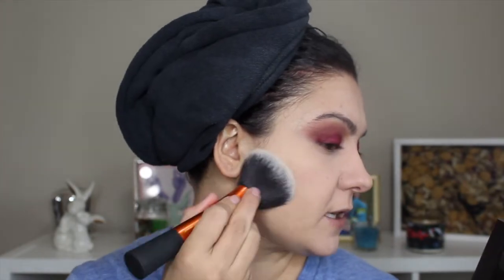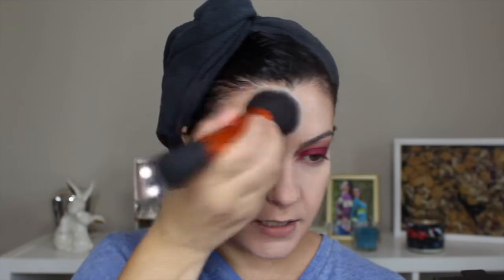I'm gonna pick up just a little bit of this guy with a Real Techniques powder brush. I'm just gonna press it into the powder. It's a very soft product, so it did go a little bit all over the place, and I'm just gonna lightly press that all over my face. It's not as glowy as the Hourglass Ambient Lighting Powders, but it is very finely milled. I'm gonna use a little bit more for my forehead. This brush is gigantic. I think this might be my first time using this brush, actually.